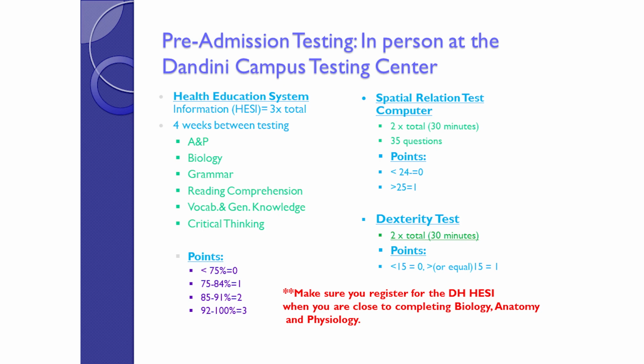Here, like I said, spatial relation tests, 2 times total. They're about 30 minutes in length, and they're 35 questions long on that spatial relation. And basically what that is, it will show you, for instance, a picture of a box, and then it'll show you 4 categories, A, B, C, and D, with other boxes that are laid out, and they want to see what one actually folds up to look like this box here.